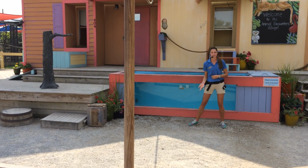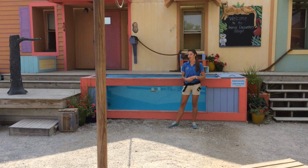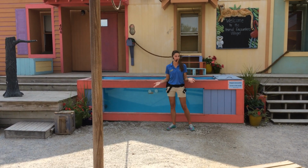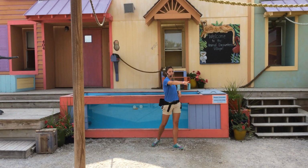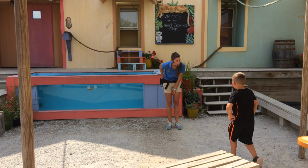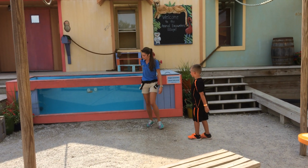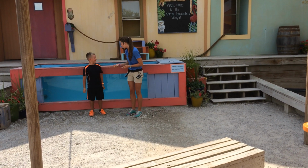So we like to say practice makes perfect here at the village, but we get to train Melvin all the time. So is anyone here that wants to help me be a duck trainer today? Any volunteers? I saw your hand first. You can come on up here. What is your name? Brock? Okay, so you can come and stand in front of the pool with me, and I'm going to give you the secret ingredient. This is duck cereal.